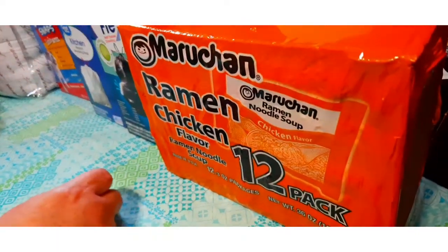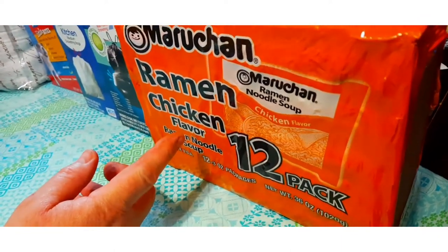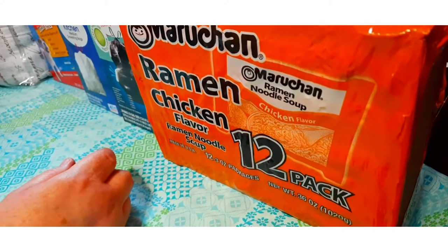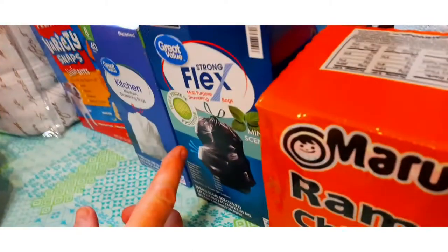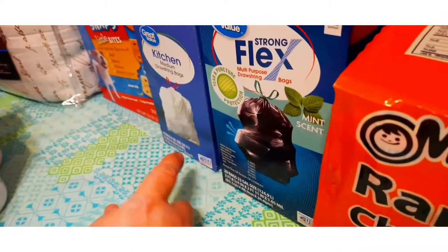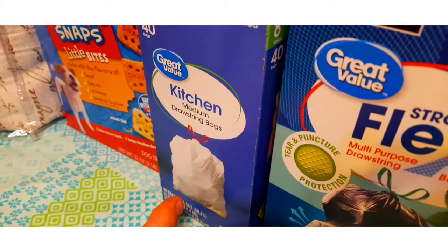Hey, everybody. We're back. She wanted something for late-night munchies, so she grabbed a 12-pack of the chicken ramen. You guys notice how prices are going up on everything, too? The trash bags, the 20-count of 33 gallons, went up. Got those for our bathroom trash cans. They went up.